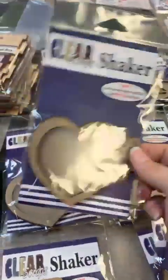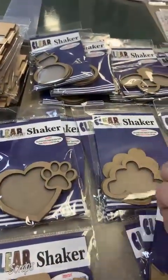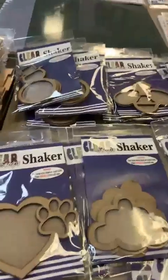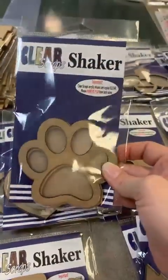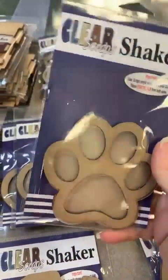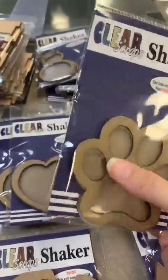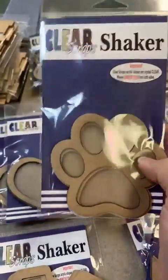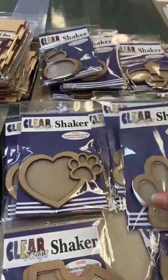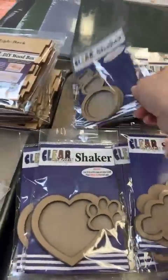Now I've got two real similar. So this one here is Heart Paw. Okay, Heart Paw, because we also have this one here. Is that not adorable? This one is called Paw. You could do a little picture here and then shakers up there. How fun would that be? Shoot, you can do a picture in here with shakers in there with it. There's so many possibilities with these.